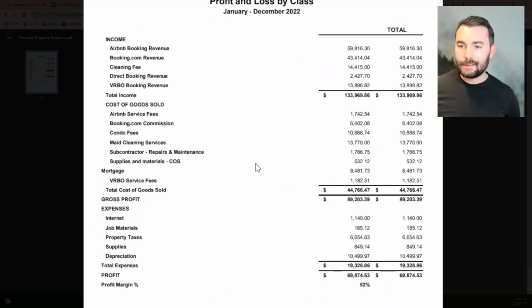Again, a lot of the numbers you're going to see here are almost identical to what you're going to see on some of the past examples. Now, diving a little bit further into this, this property generated, bottom line after all expenses were paid, just shy of 70 grand. So over a 52% profit margin for us. So this is a very, very good unit for us in our portfolio.